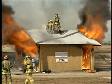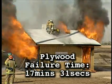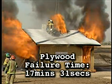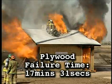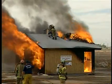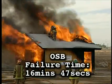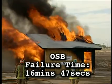The first structure to be tested was the plywood covered with asphalt shingles. This roof failed 17 minutes and 31 seconds after the matches were ignited. The second structure to be tested was the OSB covered with asphalt shingles. This roof failed 16 minutes and 47 seconds after the matches were ignited.